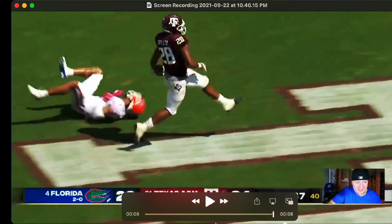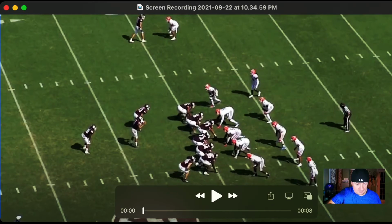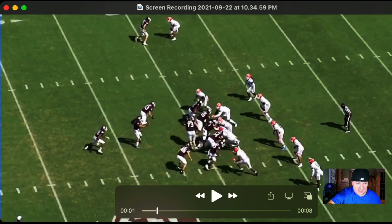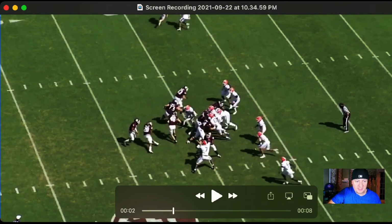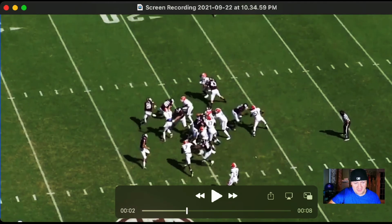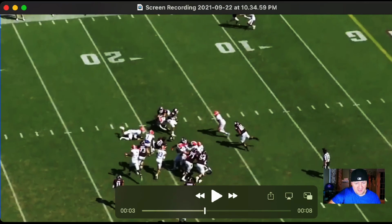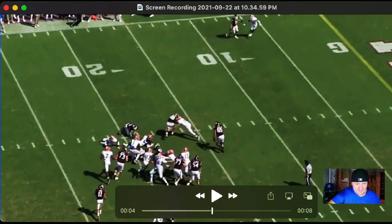Love the physicality. Same play, different angle, kind of all 22 here. And we're just going to run this one real quick since we've already seen it. Gets the handoff here. You get a good view of what's going on with all the line and the blockers and everything. Pretty blocking. Gets it. 46 derails that defender. And now we're going to see the boom happen. Bam. Right on the head too.